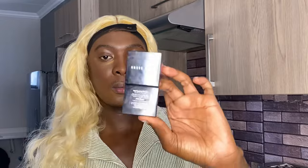I'm just going to use it for my nose, and also what is this? I think this is also a highlighter, but then I'll use this one from Bobbi Brown. This is how it looks. And I won't apply much, less is more, like I said. So we just need to be careful.